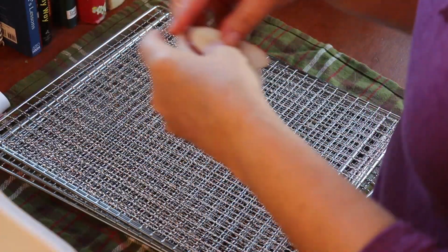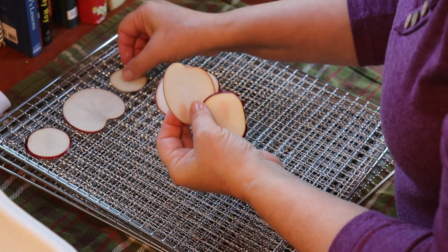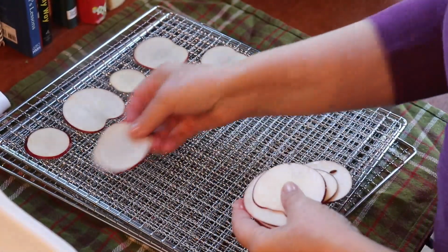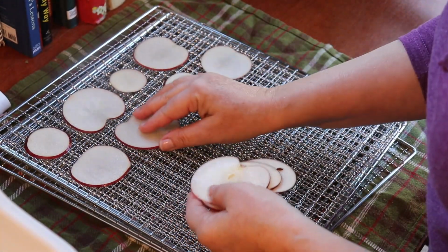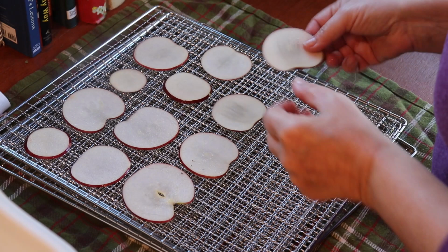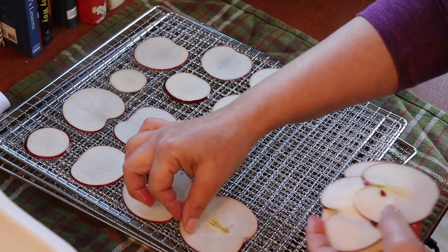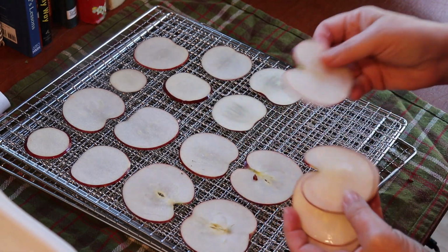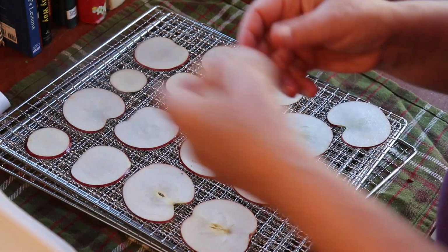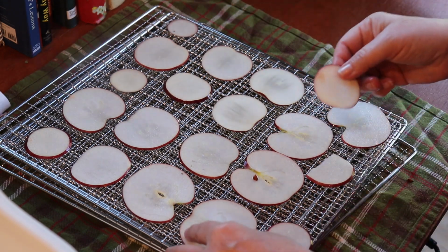At this point it's pretty easy. You basically put your apple slices with enough space around them so the air goes through and flows. So same thing, I'm going to do 3 normal and 3 with cinnamon. Trying to make the most out of my space here.